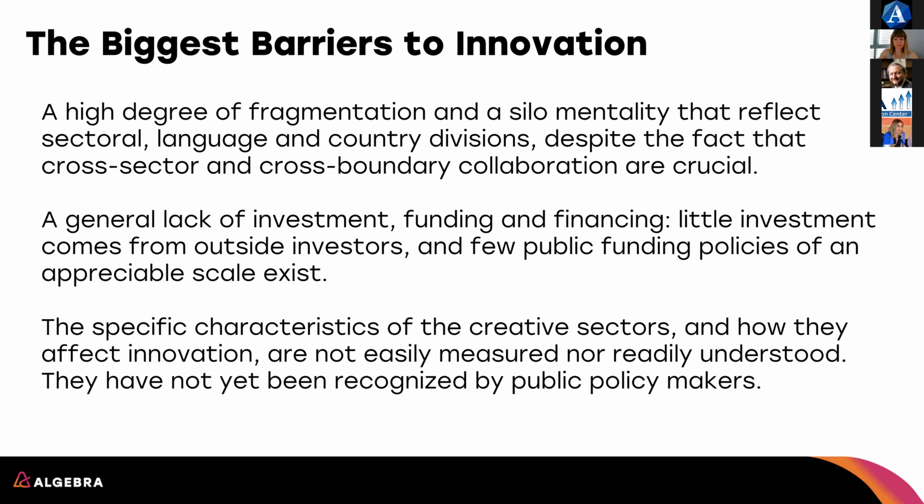So why is it happening? We already spoke about that. This is a wrap up. The barriers to innovation in culture are a high degree of fragmentation, so many different cultural trends, so many different points when we are trying to measure creativity, okay? And at the same time, a lack of investment. The problem with investment is not only about the engagement of potential investors, but the complexity of the space where they need to invest.